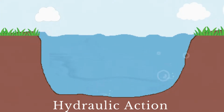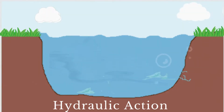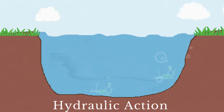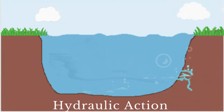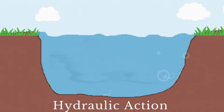Hydraulic action is the process by which the pressure of water breaks away rock particles from the riverbed and banks. The force of the water hits the river banks or bed and then pushes water into the cracks. In the process, air becomes compressed, increasing the pressure and the river bank or bed may in time collapse. Hydraulic action is most effective when the velocity of the river is high.